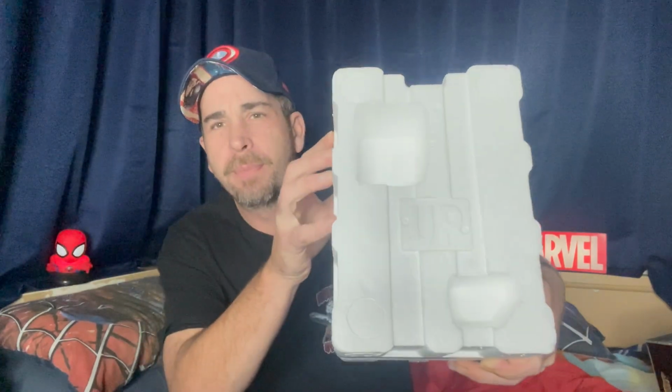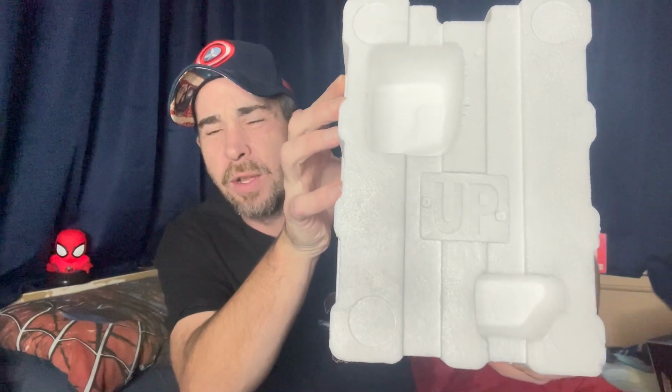Hopefully it's not too hard to get into, and I say that every time because sometimes, obviously with time and with age, and depending on where it's being stored, where the water gets in, where the heat gets in, all that sort of stuff, sometimes things warp. But as you can see as well, generally they'll have either up or the Bowen Designs symbol on the styrofoam, so you know where to open it up from.